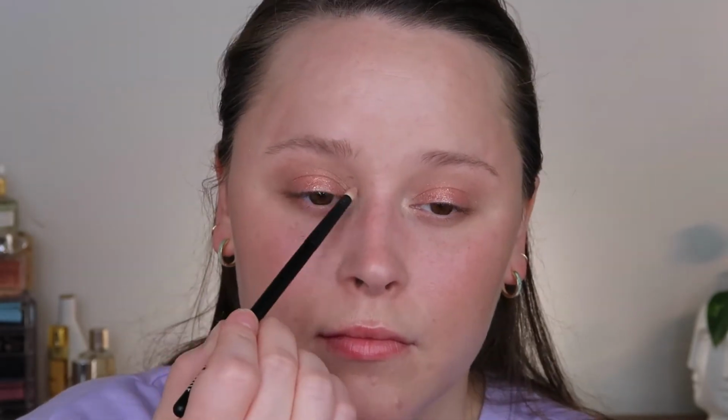Yes, this feels like a Super Shock. It feels almost like a cream, but it's definitely a powder. Like it feels wet though. I'm gonna take a little brush into the highlight for my inner corner. Okay, so I'm gonna go off camera, put mascara on, put a little bit of brow on, and then we will come back for the lip.